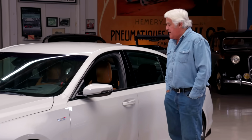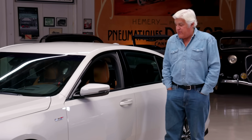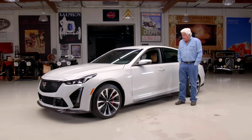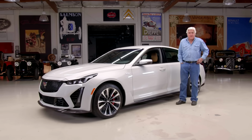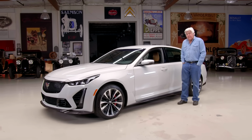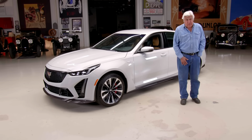I think American cars now are more than equal, and in many cases better than a lot of the European stuff. We have sort of a complex about that. And Cadillac has completely changed its image. It used to be, well, you know what a Cadillac from the 60s was. Now you've got a true high-performance sedan that is really a lot of fun to drive, and don't knock it till you try it. We'll take it out on the road and you'll see what I'm talking about.